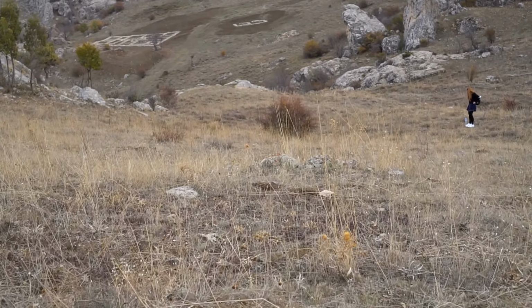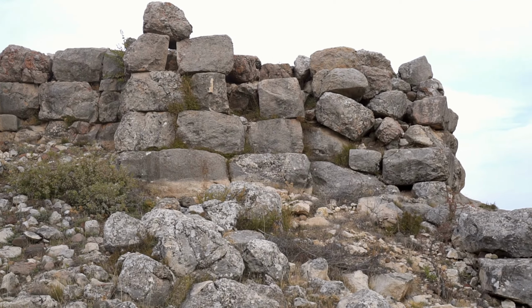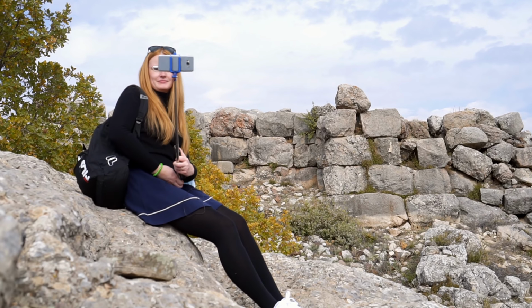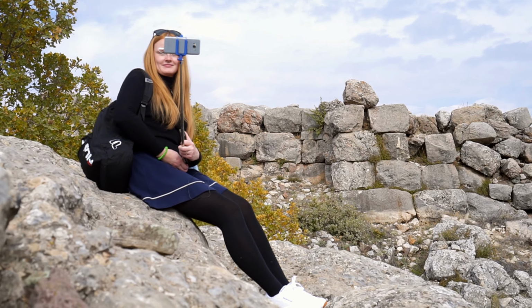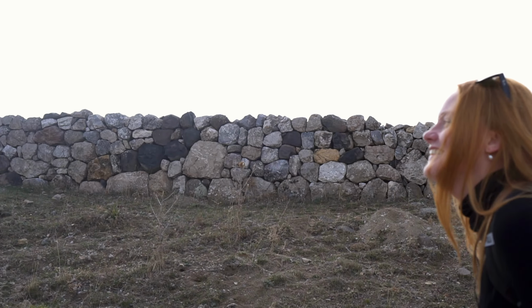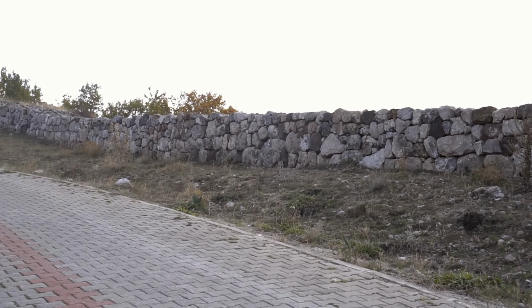We encountered another insane structure known as the complex of Yerniçekale. The artificial terrace measures 28 by 25 meters. The wall reaches 7 meters in height and some blocks weigh up to 3 tons. The purpose of this structure hasn't been found out yet, but it's possible that it had ritual meaning as well as Sarıkale.